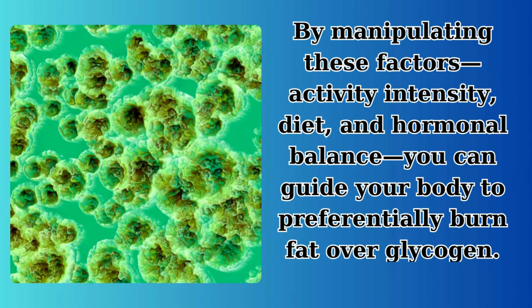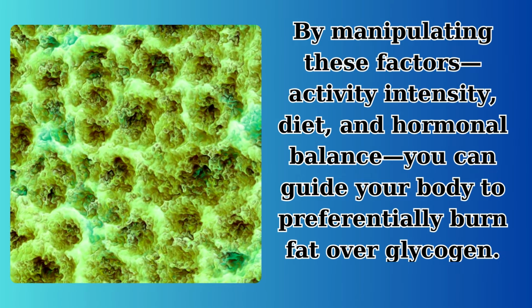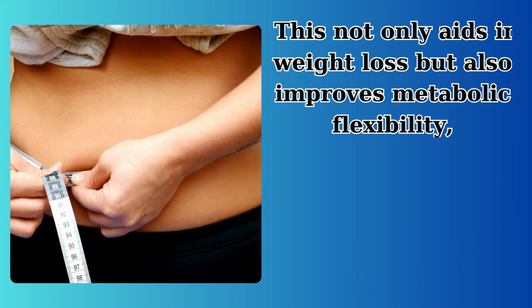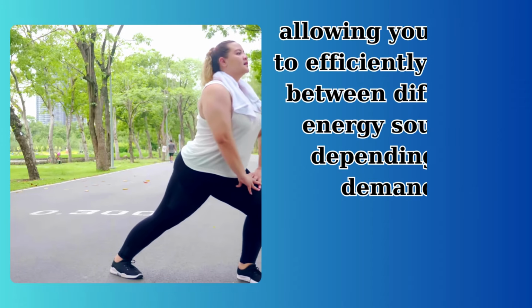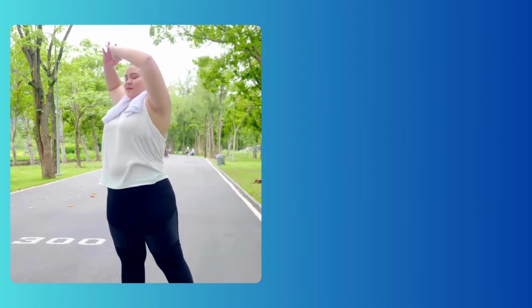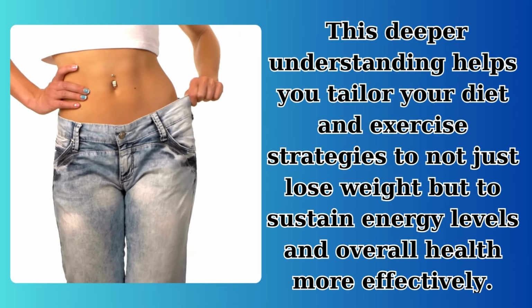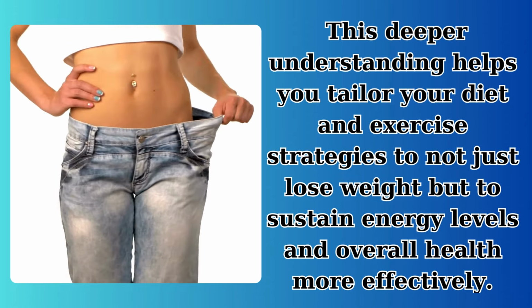By manipulating these factors, activity intensity, diet, and hormonal balance, you can guide your body to preferentially burn fat over glycogen. This not only aids in weight loss but also improves metabolic flexibility, allowing your body to efficiently switch between different energy sources depending on demand. This deeper understanding helps you tailor your diet and exercise strategies to not just lose weight but to sustain energy levels and overall health more effectively.